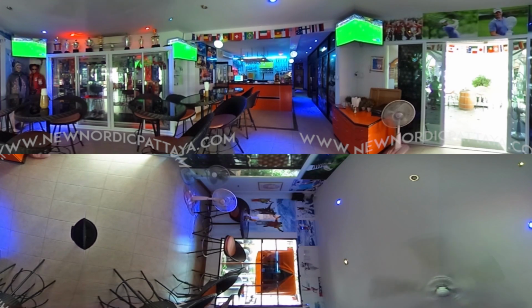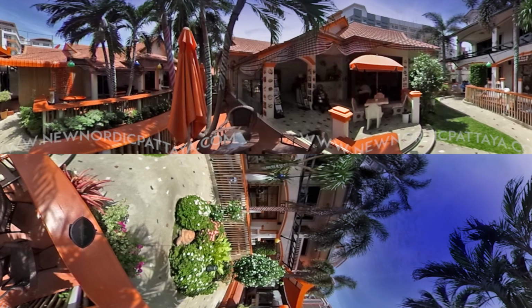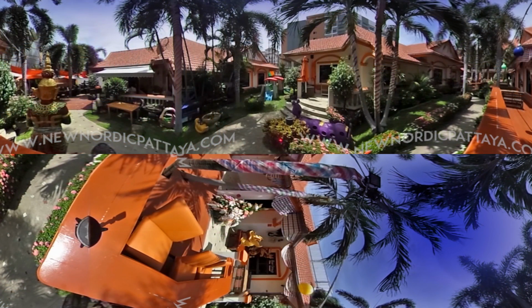As we keep walking through, you can see New Nordic's bakery. This is a fully operational bakery and actually provides all the bread and croissants for over 1,000 people eating breakfast across the whole village every morning. As we go further, we have an area to play pool and there are some more massage shops.